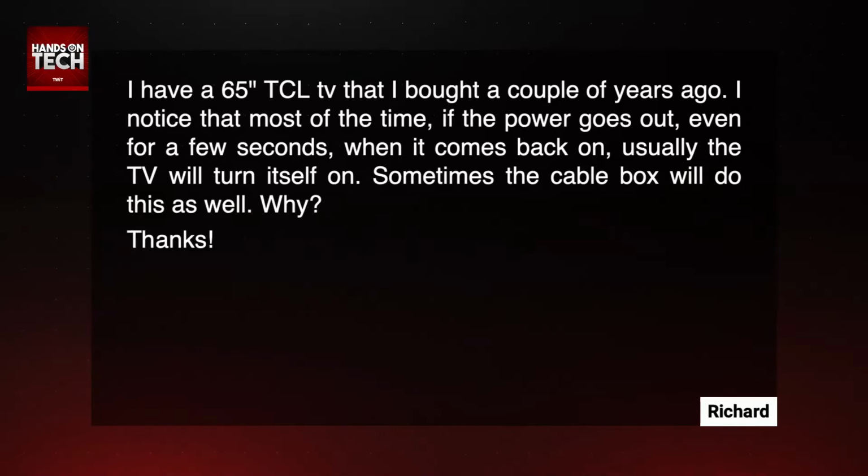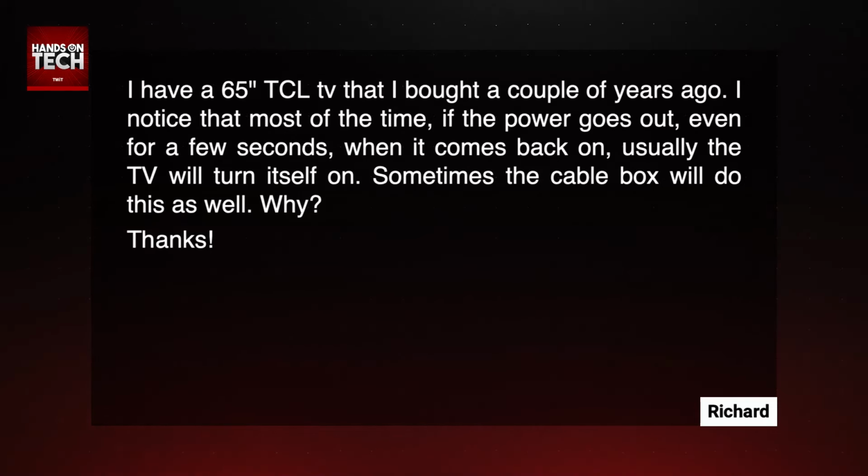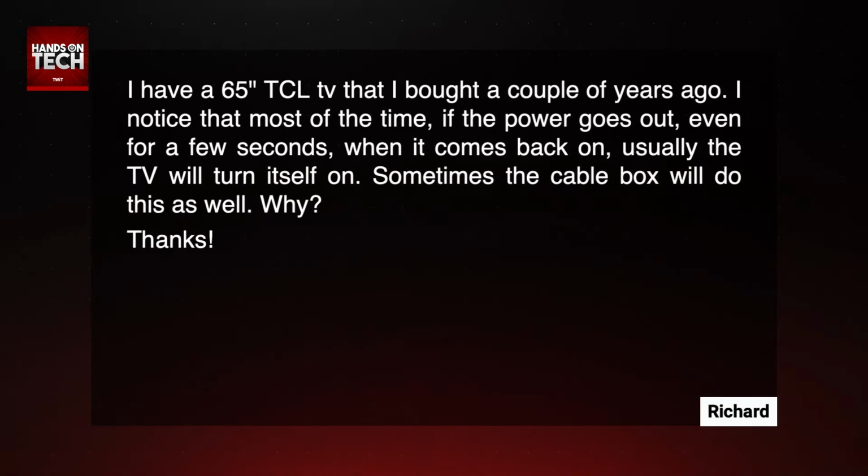So Richard writes, I have a 65-inch TCL TV that I bought a couple of years ago. I noticed that most of the time, if the power goes out, even for a few seconds, when it comes back on, usually the TV will turn itself on. Sometimes the cable box will do this as well. Why? Thanks.